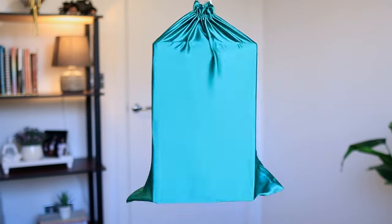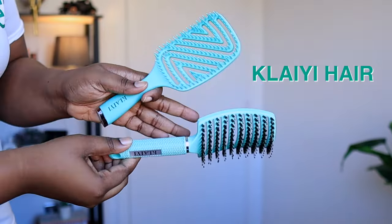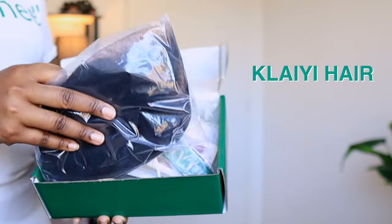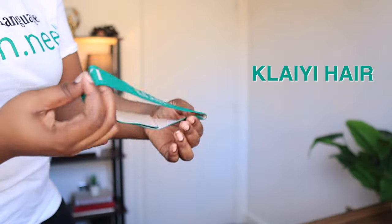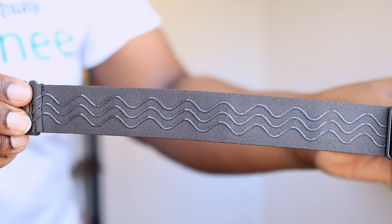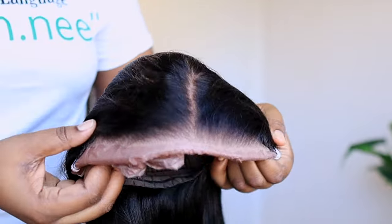So this is what the package looks like. Klaiyi Hair. The package came with lots of accessories, guys. Brushes, combs, and it came with an elastic band, this HD wig cap for the bald cap method, and this extra wig strap to help you secure the wig to your head. And this is the hair, you guys.